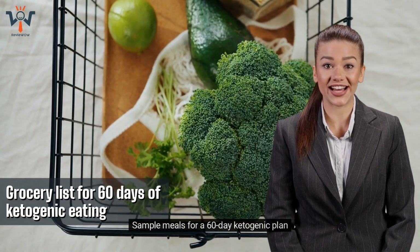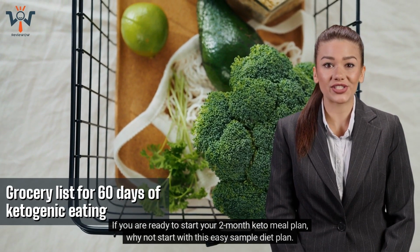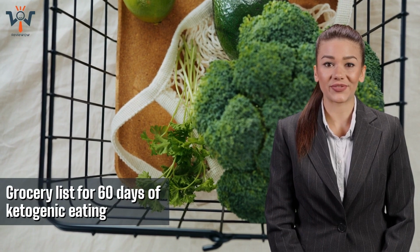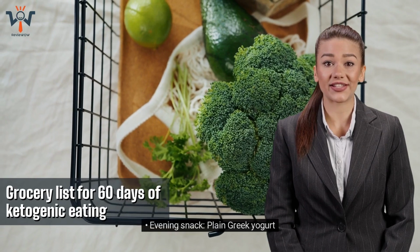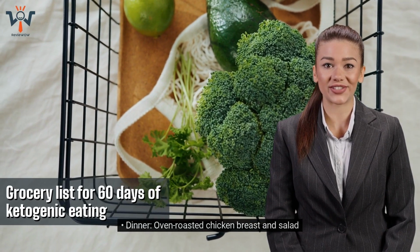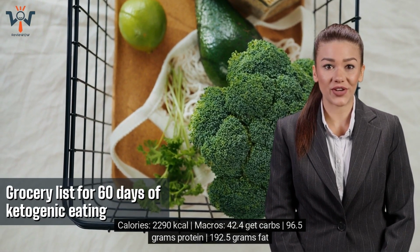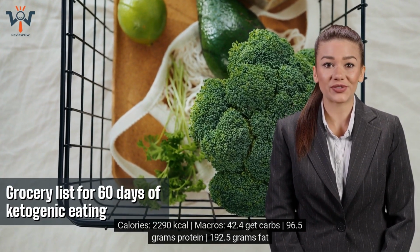Sample meals for a 60-day ketogenic plan. If you are ready to start your 2-month keto meal plan, why not start with this easy sample diet plan? Breakfast, chia pudding with strawberries. Morning snack, black olives. Lunch, butter-fried garlic shrimp with cauliflower rice and avocado. Evening snack, plain Greek yogurt. Dinner, oven-roasted chicken breast and salad. Dessert, berries and cream. Calories, 2,290 kilocalories. Macros, 42.4 grams carbs, 96.5 grams protein, 192.5 grams fat.